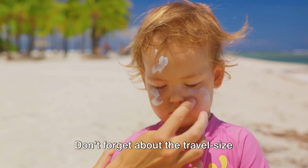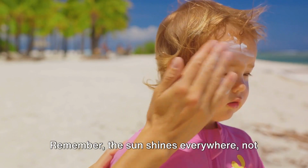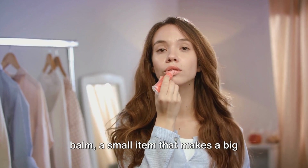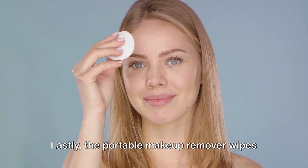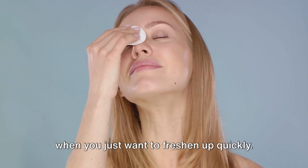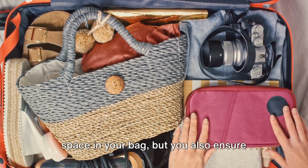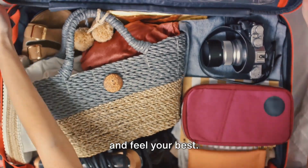Don't forget about the travel-size sunscreen, your best defense against the harsh rays of the sun. Remember, the sun shines everywhere, not just at the beach. Then there's the lip balm, a small item that makes a big difference in keeping your lips soft and smooth. Lastly, the portable makeup remover wipes are essential for those long travel days when you just want to freshen up quickly. With these items, not only do you save space in your bag, but you also ensure that you have everything you need to look and feel your best.